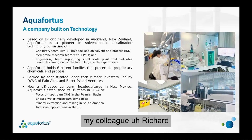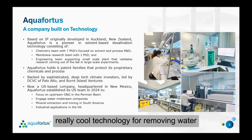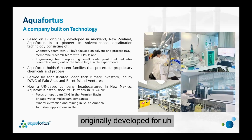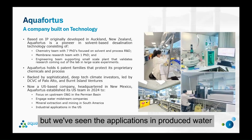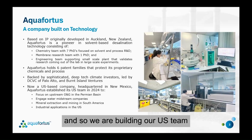So, Aquafortus technology was originally developed in New Zealand. My colleague, Dr. Richard Brunton, he's hiding in the back over there, is one of the founders of the technology. Really cool technology for removing water. We'll get into how the process works. Originally developed for semiconductor and other industrial facility waste, but we've seen the applications in produced water and other markets in North America as being key to our business, and so we're building our US team.